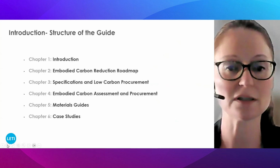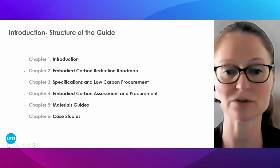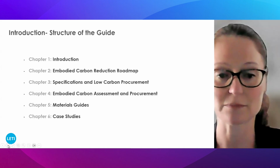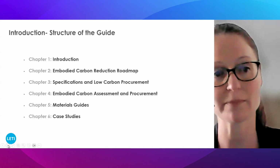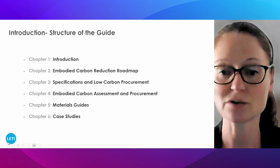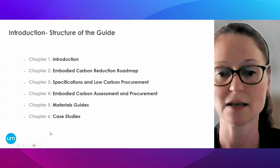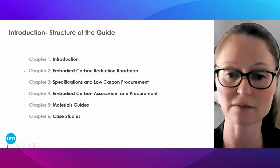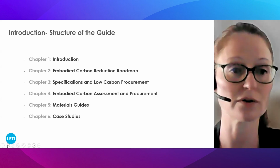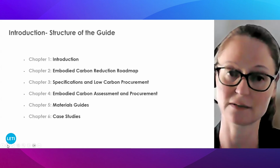The guide is structured into 6 chapters, which I'll be touching upon today. There'll be a little introduction. It introduces LETI, some definitions. There's a proposal of an embodied carbon reduction roadmap in chapter 2, which I'll be going into a bit more detail in a short while. The use of specifications to ensure low carbon procurement, which is after all our aim with this document. How to document embodied carbon within your documentation, and also some guidance on specifying and procuring low carbon materials, as well as an overview of the case studies at the end of the guide.